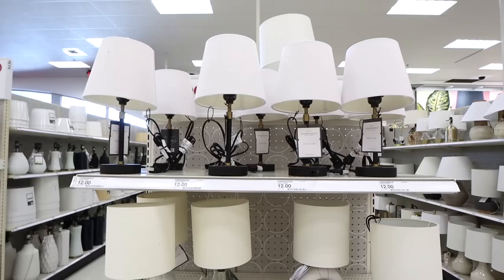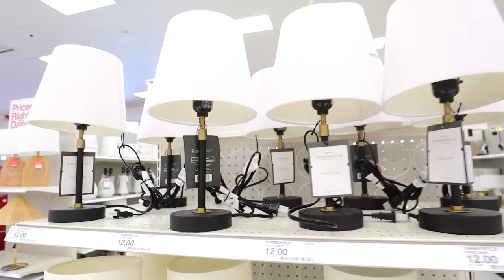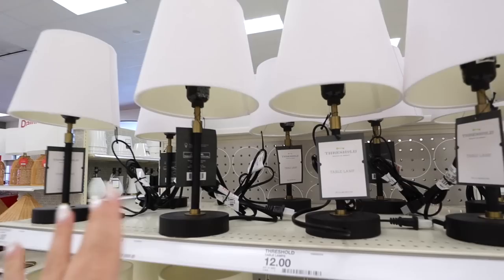I think you guys are gonna love these. So this is the one that I used in my home refresh in my kitchen. It feels like really good quality. It's like a heavy metal. It also has these really pretty gold details, and I love the bright white shade. I feel like it's a really good contrast to the black and to the gold. This just perfectly matches my decor and my kitchen, so I was super psyched to find this.